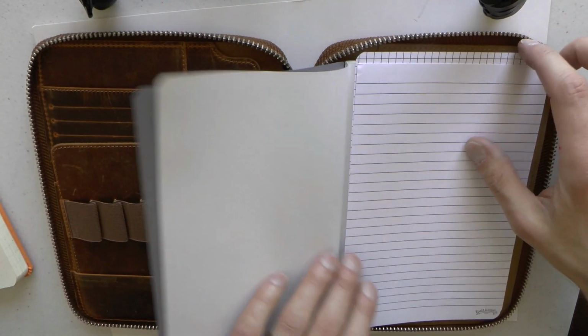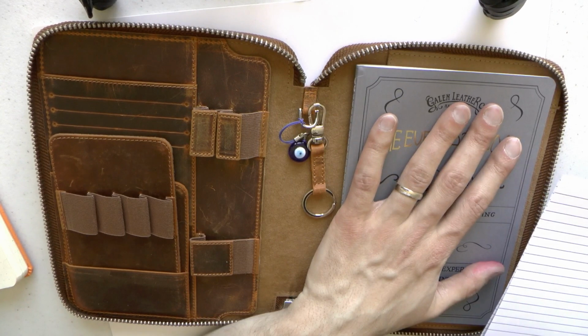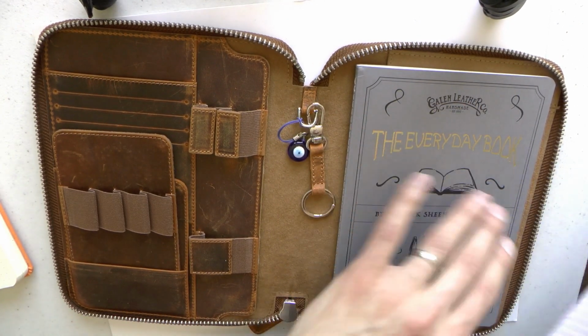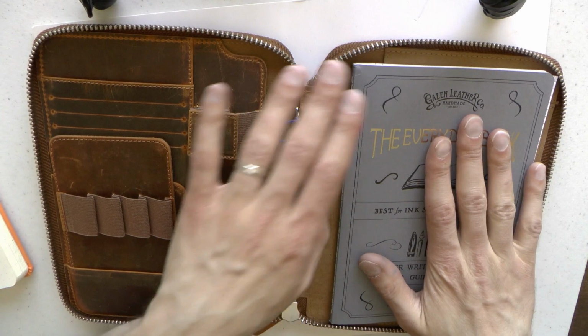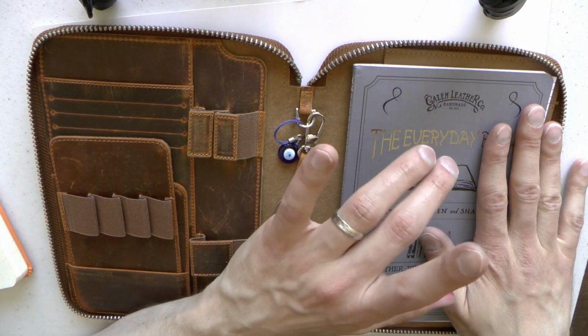Now, because I'm focusing here on the product, which is the leather goods, I will not write on this. This is 52 grams per square meter Tomoe River paper. I have done writing samples on many notebooks with that paper. Nothing will be different. Also, I was basically threatened on pain of death not to write in this by Gourmet Pens.